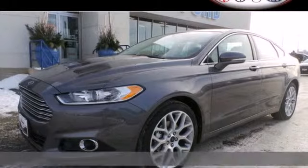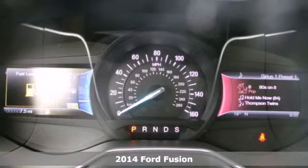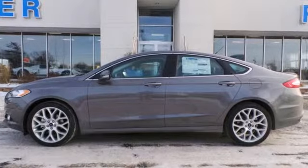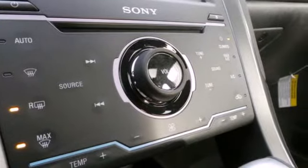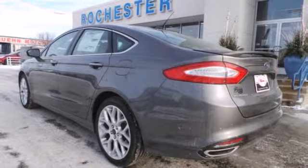Here's a 2014 Ford Fusion. It's a top choice in the midsize sedan category with equal focus on performance and fuel efficiency. Ford is dedicated to your safety with stability and traction control, multiple airbags and anti-lock brakes with brake assist coming standard. Inside, you'll find conveniences like speed control, keyless entry, a multifunction steering wheel, and low tire pressure warning.